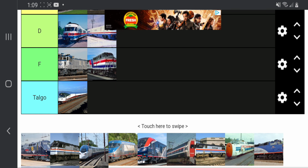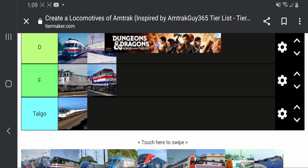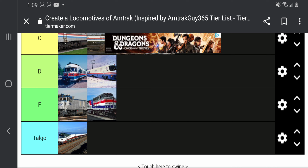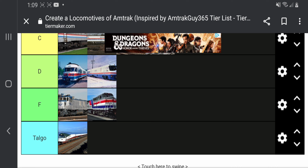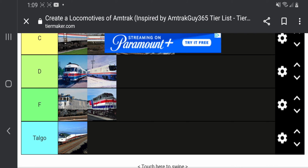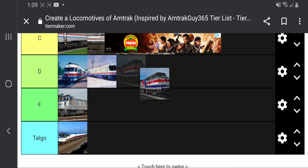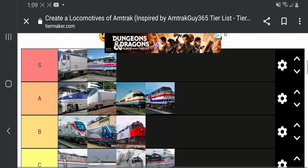The Dash 8, or the P32AC-DM, it's a freight design. I like how this is probably the only freight-looking locomotive that could go well with Amtrak. I like both phases of it. I like Phase 3 because they call it the Pepsi can, but I like Phase 4 the best. So I'm gonna put it in A tier.